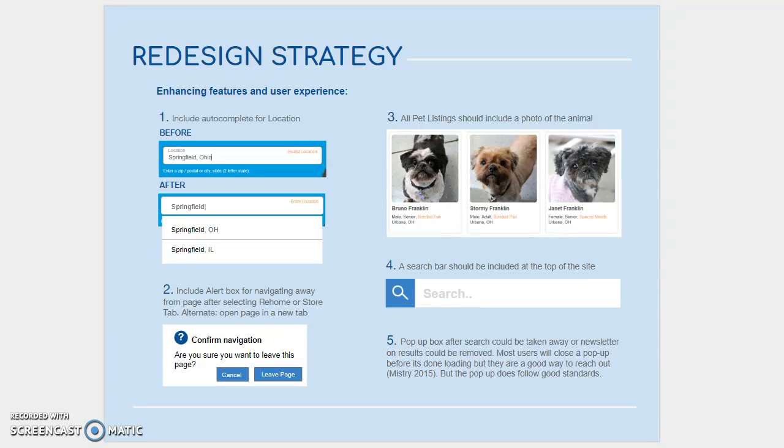Number 3 is just a small one. All the pet listings should include a photo of the animal, and I explained that earlier. If you're looking to adopt an animal, you want to know what they look like, so by not including a picture, they're kind of doing the opposite of what the site's purpose is.